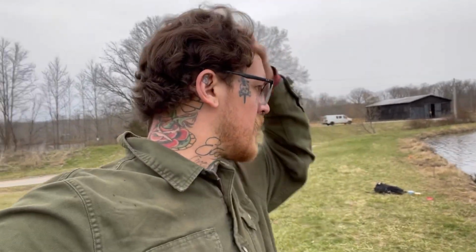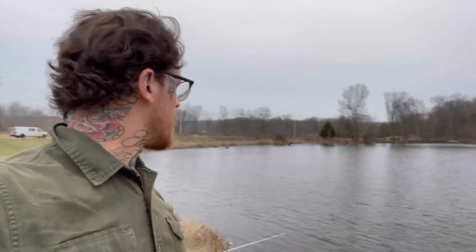Well, my phone's almost dead and it's starting to rain. I was hoping to limit out on fish before the rain hit today, but we didn't make it. I'm gonna get everything reeled in and get to the van before my phone gets any wetter than it already is from when I dropped it in the lake for the second time.